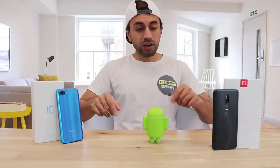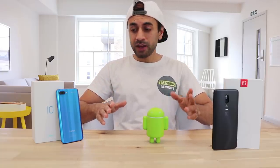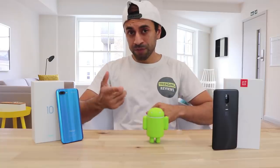So these two phones here are the OnePlus 6 and the Huawei Honor 10, and both are one of the top two high-spec budget smartphones of 2018. They were both released around the same time in the middle of May, and they're both roughly around the same price. So which one's worth your money? Let's break it down.